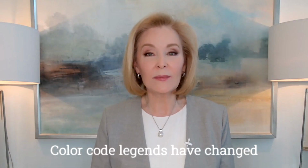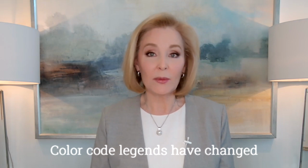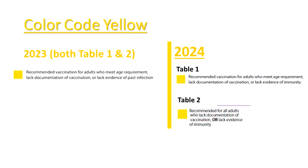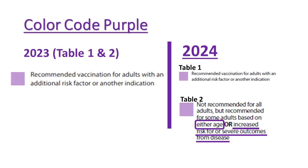Now for the color codes. The legends have changed since 2023, and the color code keys are not the same for Table 1 and Table 2. This is also new and can take some getting used to. Yellow on Table 1 means it's recommended for adults who meet age requirement. That hasn't changed. But for yellow on Table 2, the age requirement phrase has been dropped. The legend for purple on Table 1 is the same as 2023: recommended for adults with an additional risk factor or another indication. But for Table 2, purple has been changed to not recommended for all, but is recommended for some.